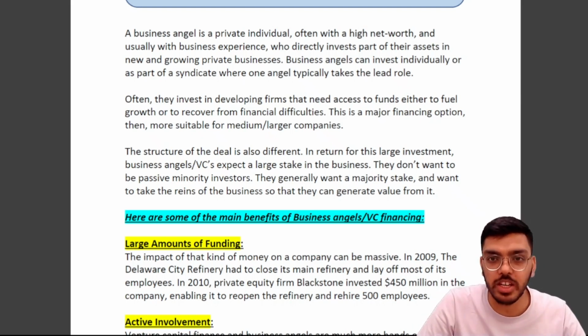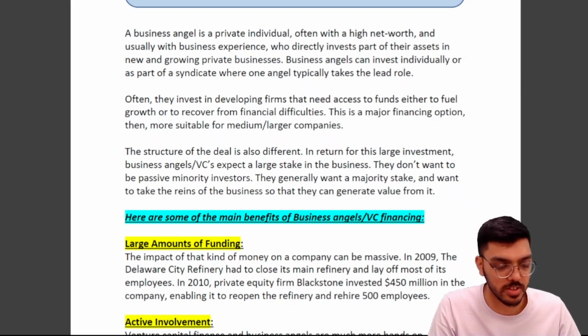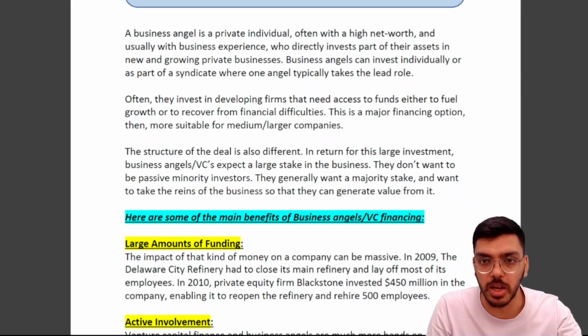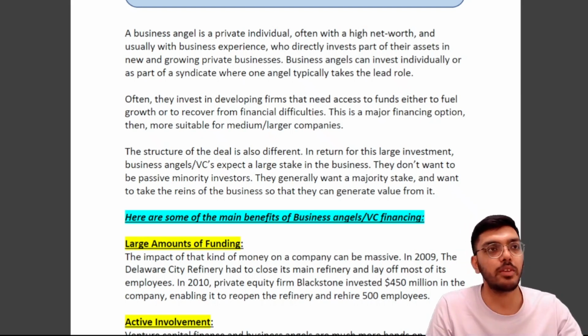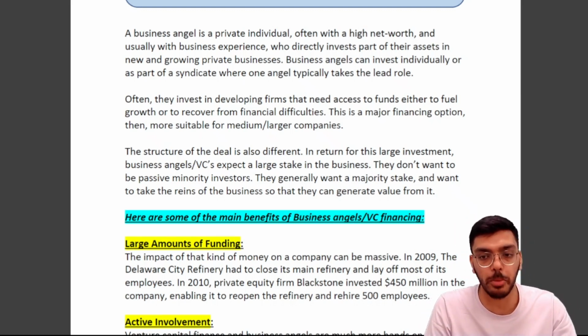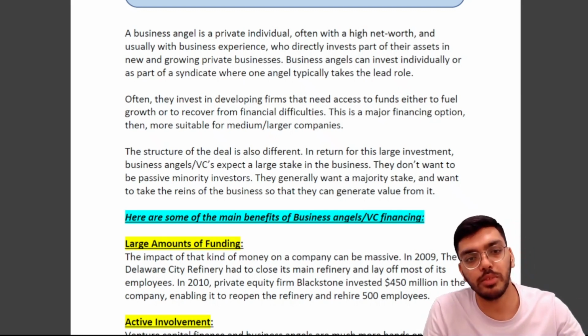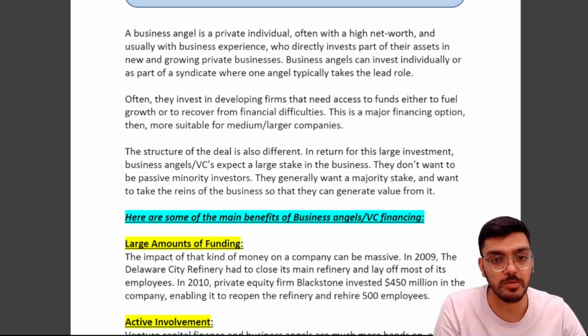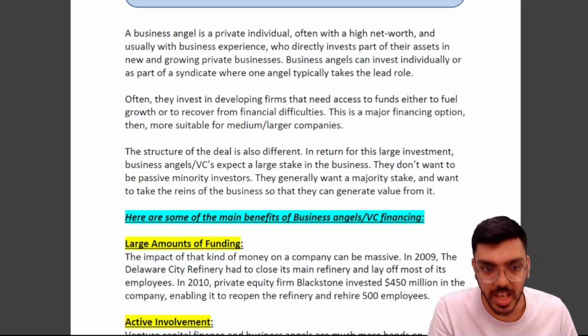So a business angel is a private individual who often has high net worth and usually with business experience, who directly invests part of their assets in new and growing private businesses, like happened with Meals at Home. Somebody with money saw this as an investment opportunity, invested his money. Often they invest in developing firms that need access to funds to fuel their growth. Very consistent with the Meals at Home picture. We needed funds. We went to a business angel. A business angel saw potential and invested the money. The structure of the deal is also different. In return for his large investment, a business angel or a venture capitalist will expect a stake in the business. So they'll want an ownership in the business, which is often the case.